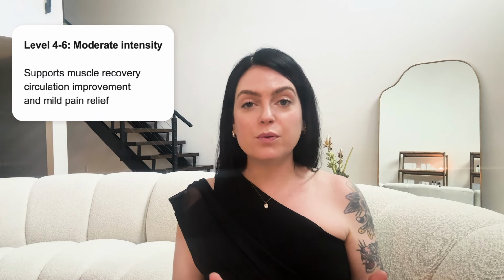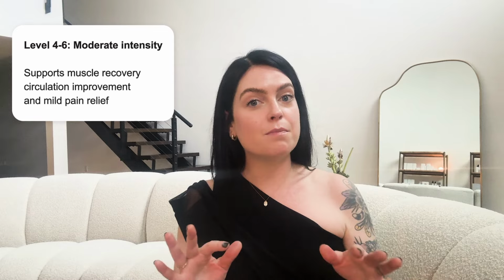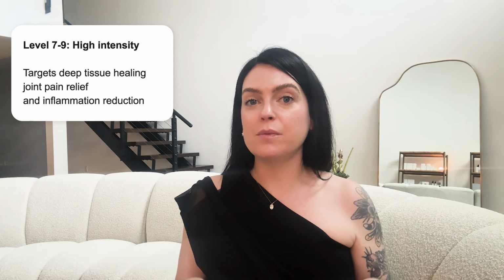Moderate intensity is level 4 through 6, which supports muscle recovery, improves circulation, and offers mild pain relief. The highest intensity is levels 7 through 9. These levels target deep tissue healing, joint pain relief, and inflammation reduction. The temperature range on the mat is between 95 and 167 degrees Fahrenheit, so it can get quite warm, and when you lie on the warm gemstones, it really penetrates deeply into your body, and that's that infrared heat activation.